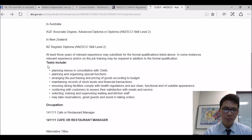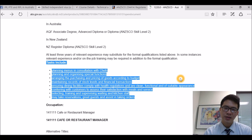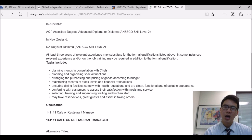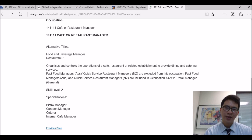Now, what I want you to pay special attention to is this part. This is the task that a restaurant and cafe manager must perform. So just read it. When you read these things, try to refer them back to your own job. Do you actually perform all these? If you perform 80% of all these tasks, that means you are very likely to have a positive skill assessment, in this case with VETASSESS. Another thing to take note of is that you can have other alternative titles as well, like food and beverage manager or restaurant manager.